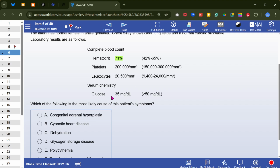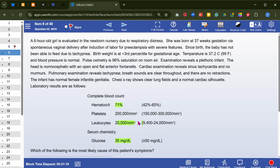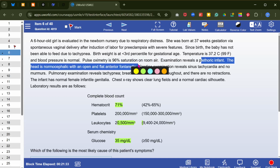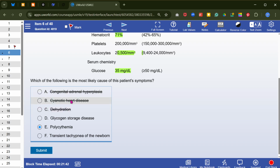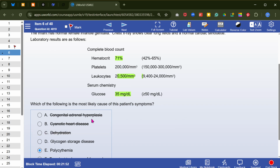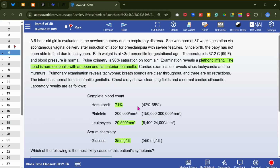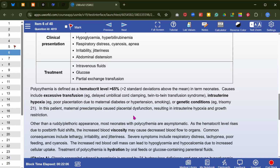Is it polycythemia? Hematocrit is very high. It does not. Apart from this, does anything fit? There is something like glycogen storage. Is there any glycogen storage? There is hypoglycemia also. I don't know. Maybe polycythemia, because it fits liver problem. Yes, true.